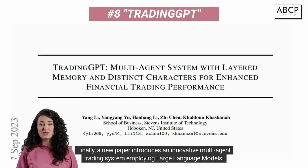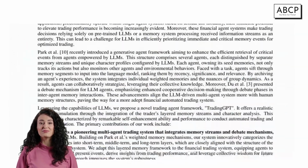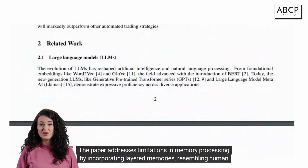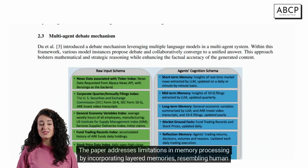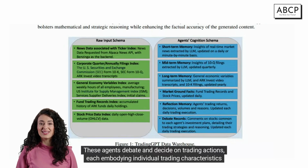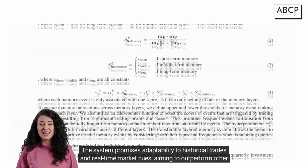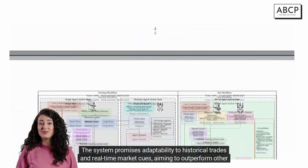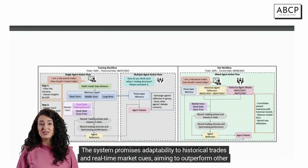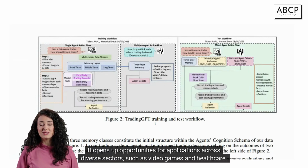Finally, a new paper introduces an innovative multi-agent trading system employing large language models. The paper addresses limitations in memory processing by incorporating layered memories, resembling human cognitive processes. These agents debate and decide on trading actions, each embodying individual trading characteristics like risk preferences. The system promises adaptability to historical trades and real-time market cues, aiming to outperform other automated trading strategies. It opens up opportunities for applications across diverse sectors, such as video games and healthcare.